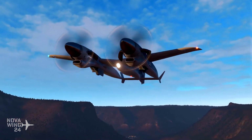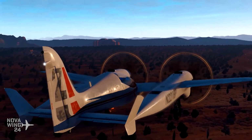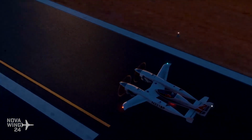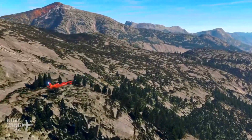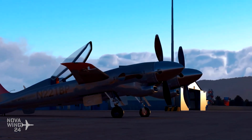What V-Sky Labs have done is take the concept of the 158 and take it to a logical next step. The original aircraft that was flown at Reno was powered by two automobile engines driving propellers at about 1,000 horsepower each.